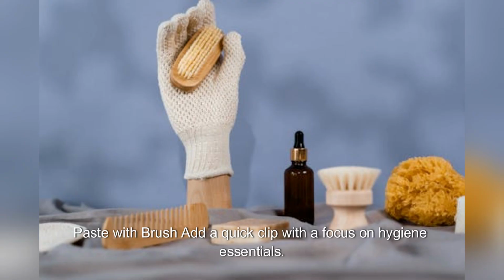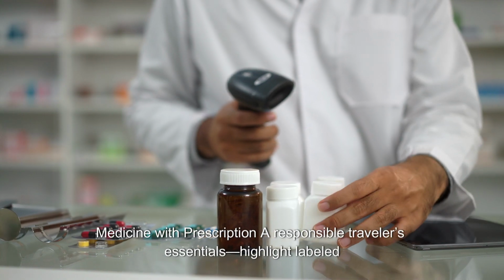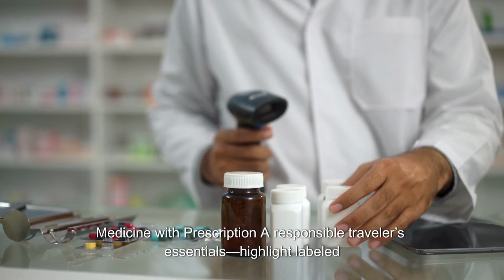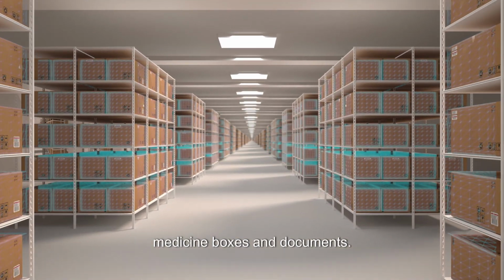Paste with brush: add a quick clip with a focus on hygiene essentials. Medicine with prescription, a responsible traveler's essentials. Highlight labeled medicine boxes and documents.